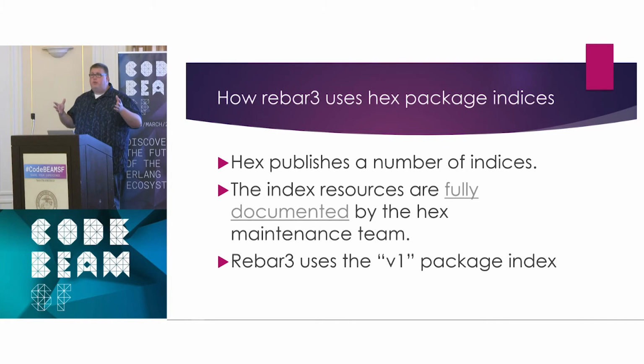And those two things are the way that rebar understands and holds local cache for all the packages that it knows about from Hex. So every time you tell rebar to fetch a Hex package, it looks up the data that it needs to download all that stuff from this ets table that's sitting on your disk, on your SSD or whatever. And so that's sort of going to be my vector of attack on this particular project.